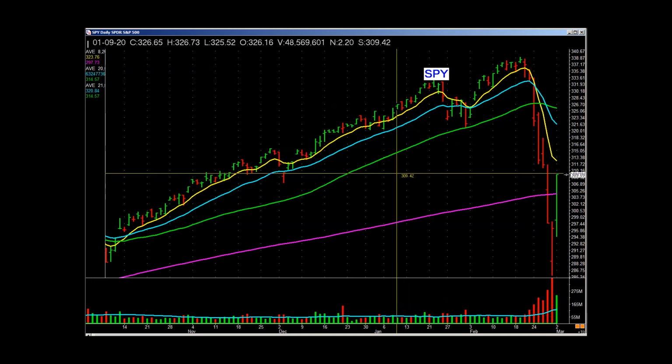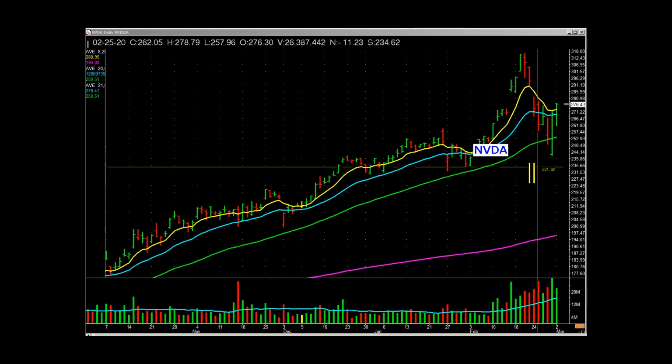So let's take it a step further. I want to show you a couple of examples. Look at this. These are actual key stocks. NVIDIA.